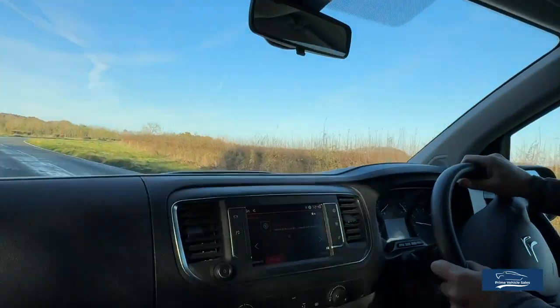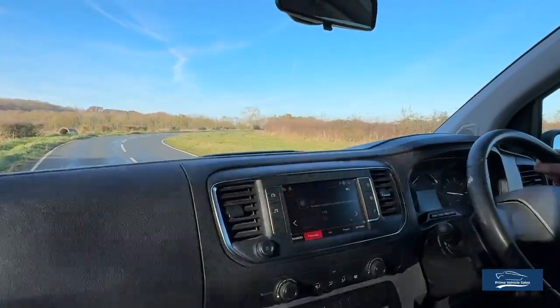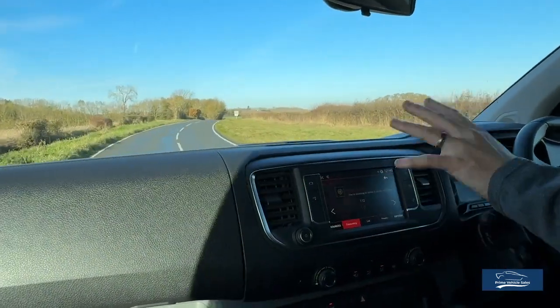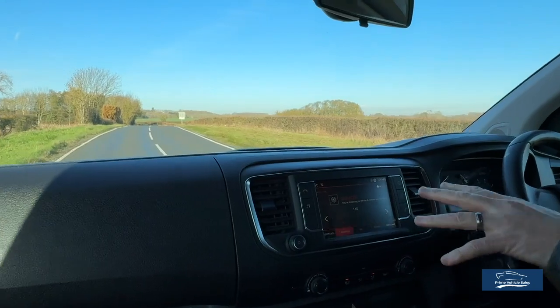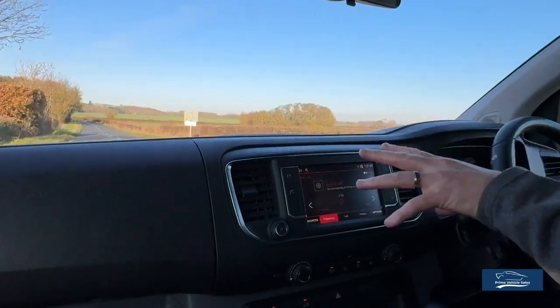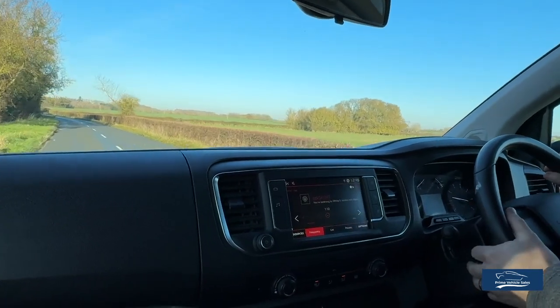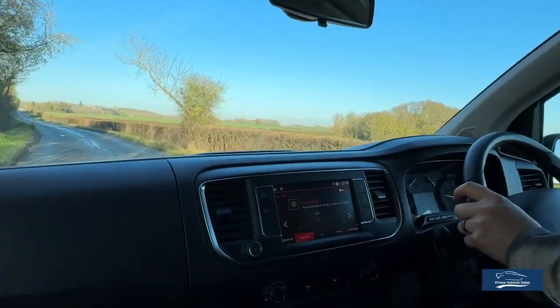So it's the Enterprise model Dispatch, which gives you a lovely spec for a base for us. You've got your touch screen with DAB, Bluetooth, Apple CarPlay with Android and everything as well that can go through it. You've got your aircon, cruise with speed limiter, and rear parking sensors.